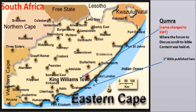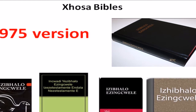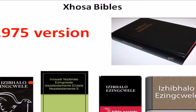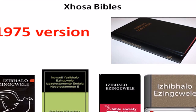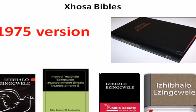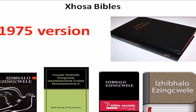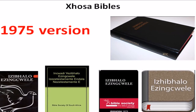So now let me show you a whole lot of other parts in this Bible. I'm going to compare now the English translations and then the Xhosa Bible, the 1975. That's my focus, because that's the one I'm trying to get you to read. You can grab any Xhosa speaking person to translate the stuff for you. But if you can't, you can use Google Translate here and there, just to get a gist.